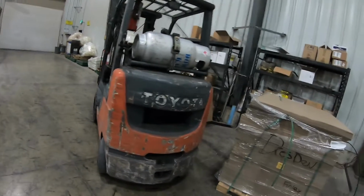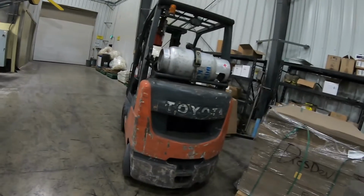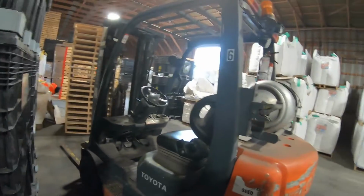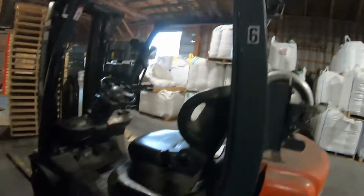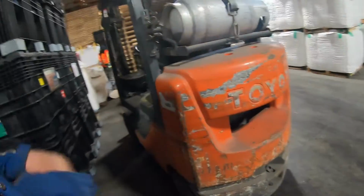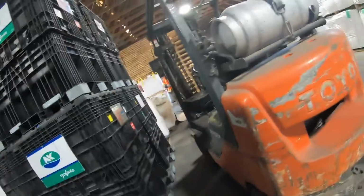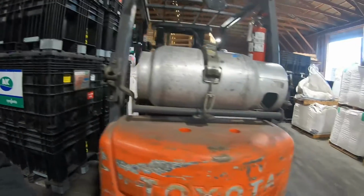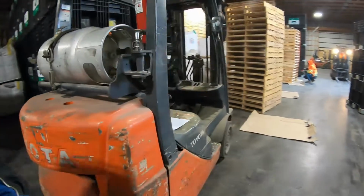Got a few battle scars on the back. Anyway, this lift truck number 6, as you can see, again Toyota, newer style. This one doesn't have many hours on it. It's only got 9,196 hours. Just barely broke in.